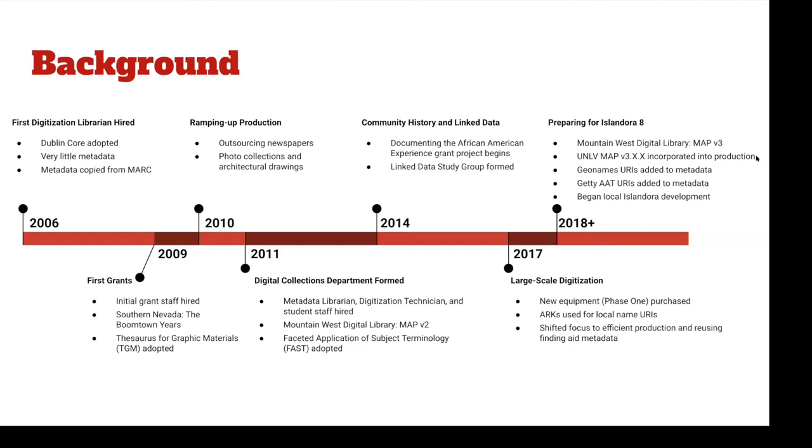Between 2009 and 2010, activities in the department began to ramp up. The first grant proposals were approved for the project Southern Nevada, the Boomtown years. During this period, the first metadata librarian and grant staff were hired to support ongoing projects. Also that year, the Thesaurus for Graphic Materials was adopted to describe the subject matter of those resources. Other notable projects include experimenting with vendors to ramp up digitization production with historical newspapers and increasing access to digitized photo collections and architectural drawings.